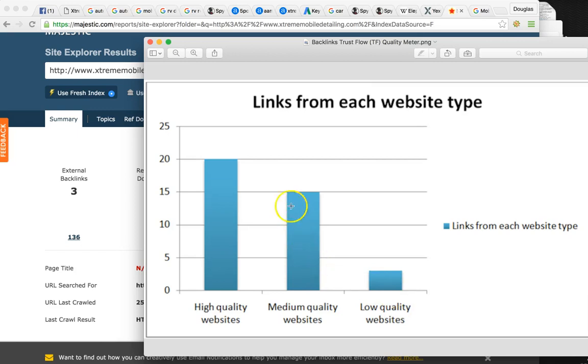Competitors, they're up in the medium to high quality or trust flow of 15 to 20 range. Okay. So what's phenomenal about doing business with me is that I have unlimited amounts of publishable high quality domains that we can reference your website on. I've written so many articles.